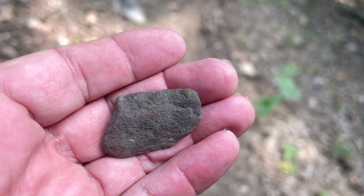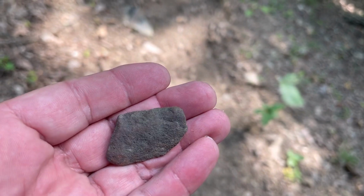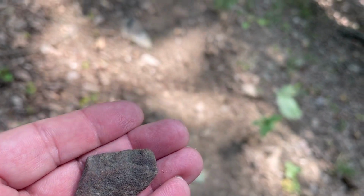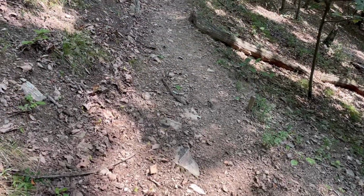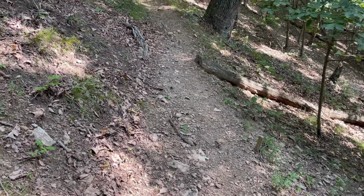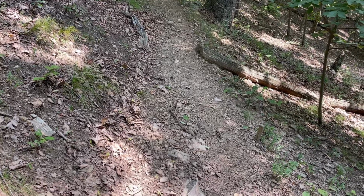One more thing on the iron. It's a piece of rock, but it's clearly iron ore. And you can tell when I walk through certain sections where the ground's pretty much brownish red, those are the places where they mined.